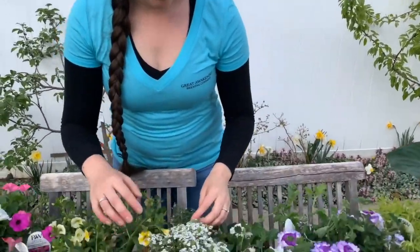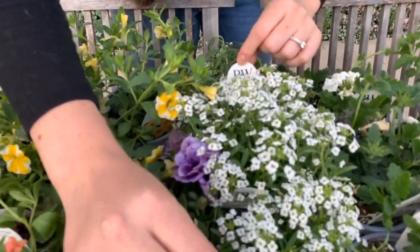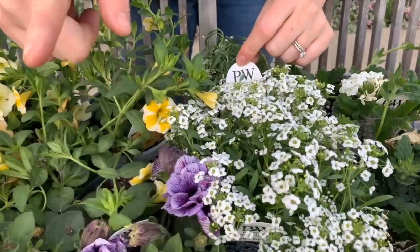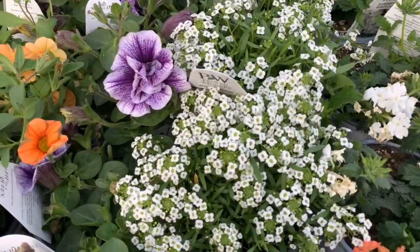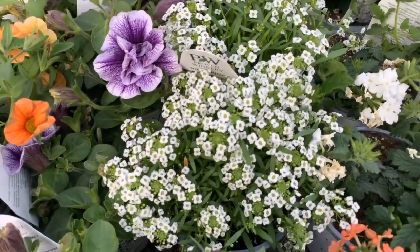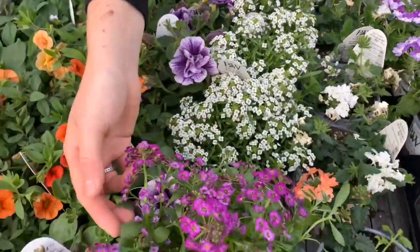So it also gets very big. It has a mounding habit. It gets very large, but it just doesn't suffer from any of the insect issues. So we're going to try that out this year for this particular project and see how it goes. So we have Snow Princess and White Knight. They look very similar, but they do have slightly different colors when they start going. One does come out in a little bit more pink than the other. And then right here we have Violet Knight.